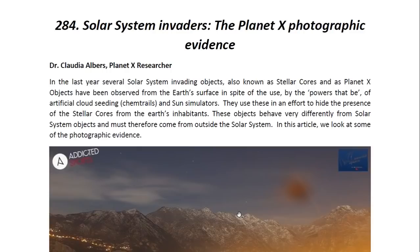This one is entitled Solar System Invaders, the Planet X Photographic Evidence. Now, in the last year, several solar system invading objects, also known as stellar cores and also known as Planet X objects, have been observed from the Earth's surface in spite of the use by the powers that be of artificial cloud seeding, also called chemtrails, and sun simulators. They use these in an effort to hide the presence of the stellar cores from the Earth's inhabitants.